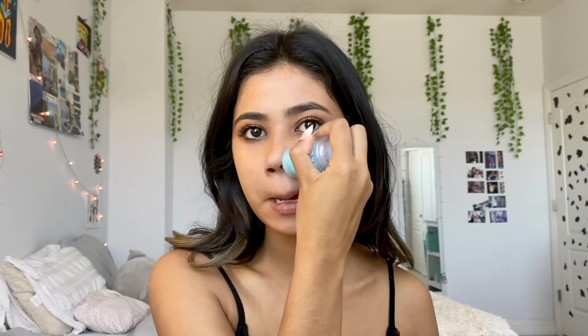While I let that dry, I'm going to put on my Milk Makeup Hydrating Cooling Water, and I don't know what this does honestly, but I like the feeling of it. I put it where I get really dry, so basically my whole face, and it's just going to sit for a little. Around this time, I'll check my phone. That's really it. That's all I do.